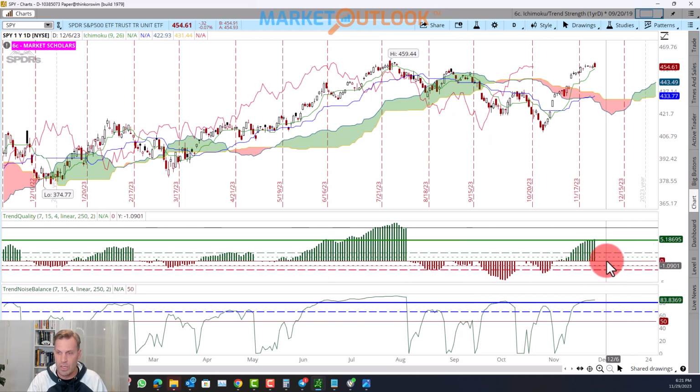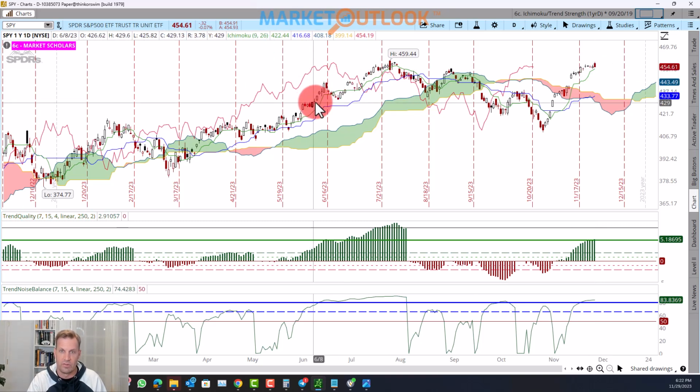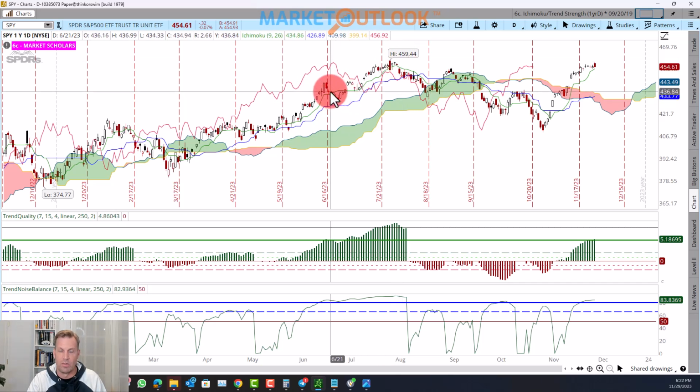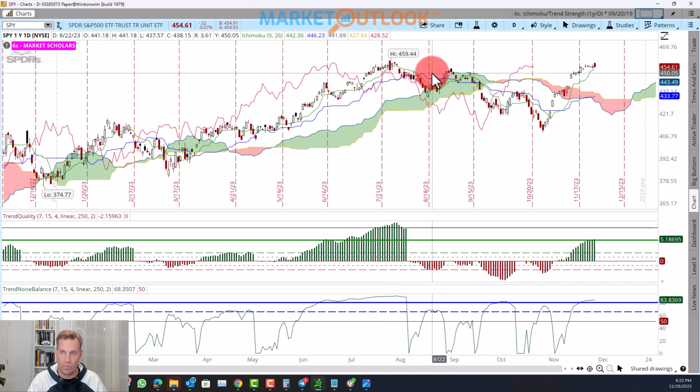Looking at the Ichimoku cloud, you still got a mature trend going. So when you have a mature trend going, you're not looking for it to break the blue line. You're looking for it to break the green line at this time for signs of weakness there. So you can see you can be above 80 for a long time once you're in this mature level. So you look for it to break it, and once it gets back above, you're okay until it breaks it again, and that's when you start looking for weakness.